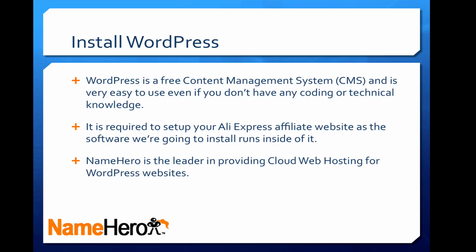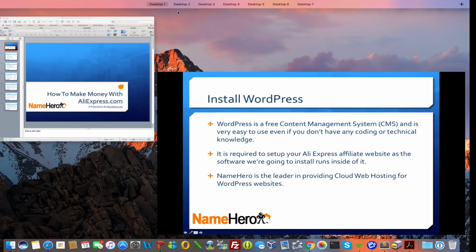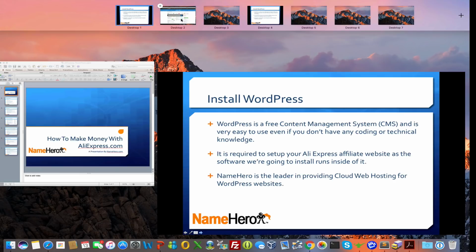Now, NameHero is a leader in WordPress web hosting. That's one of our specialties at NameHero, providing fast, secure, and reliable WordPress hosting. So since we consider ourselves a leader, I'm going to show you how to install it. It's very, very simple, and it'll get you going pretty quickly. So let's jump back over here to NameHero, and we will go from there.